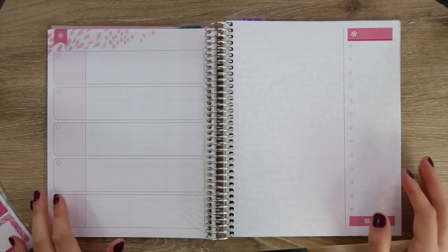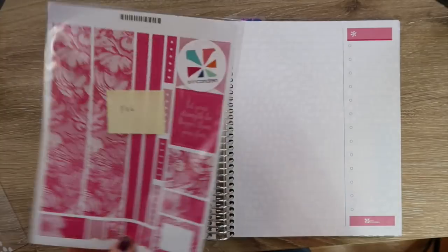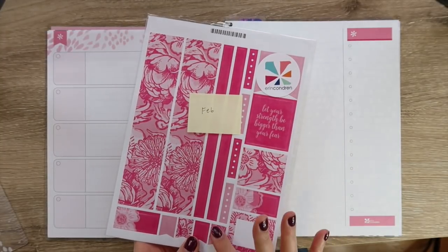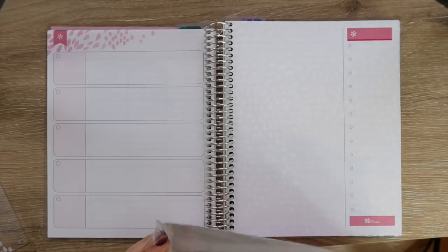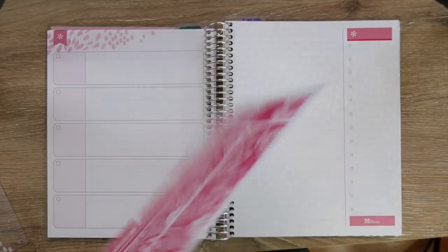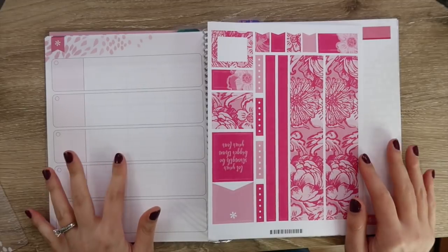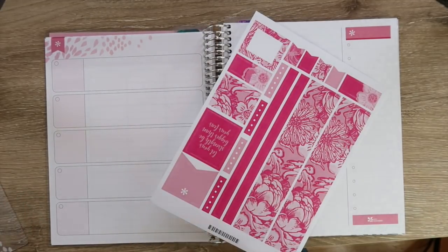So today I am here to do my February budget, and I'm really excited about this because one, I have this really cute sticker sheet that I've been super excited to use, but also because this year has been going pretty well for us with saving and sticking on track of our spending and everything, and I think it really does have to do with having this planner. I think the monthly deluxe is just the perfect planner for budgeting for us.